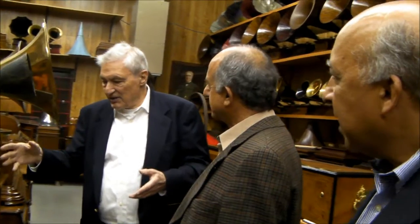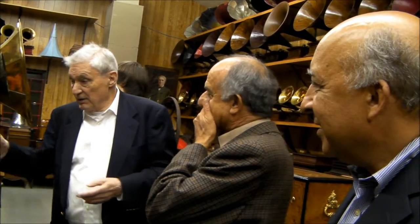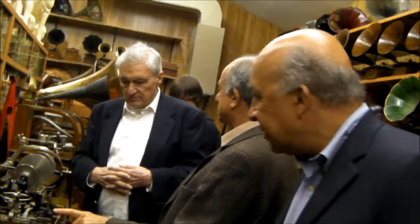When you stop to think that these fairly delicate mechanisms were played by people who didn't care, who didn't take care of them, that's why very few survive. This one is a very interesting machine as well. This is an Edison Class M. There are only two of these. It's model E. What they did, they changed the power from DC to AC 110 volt. Edison finally gave in.